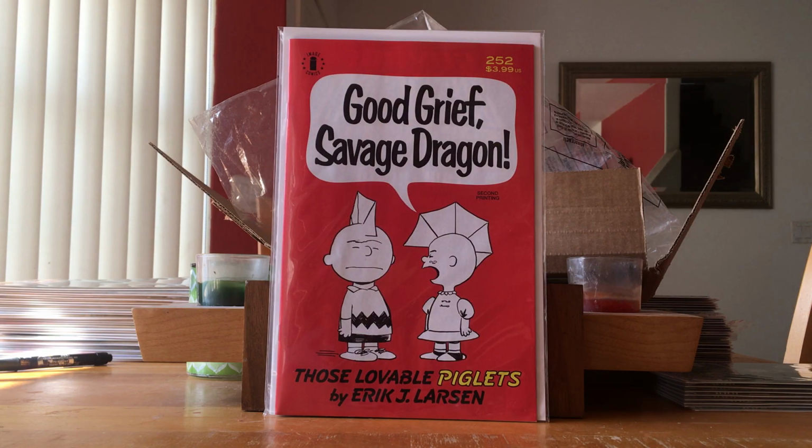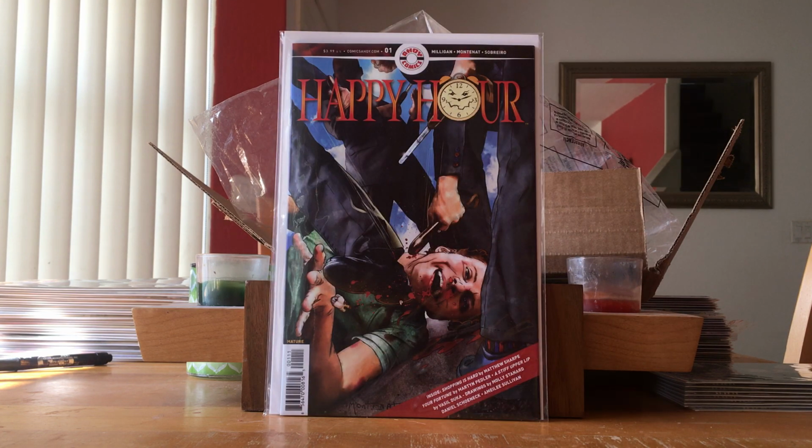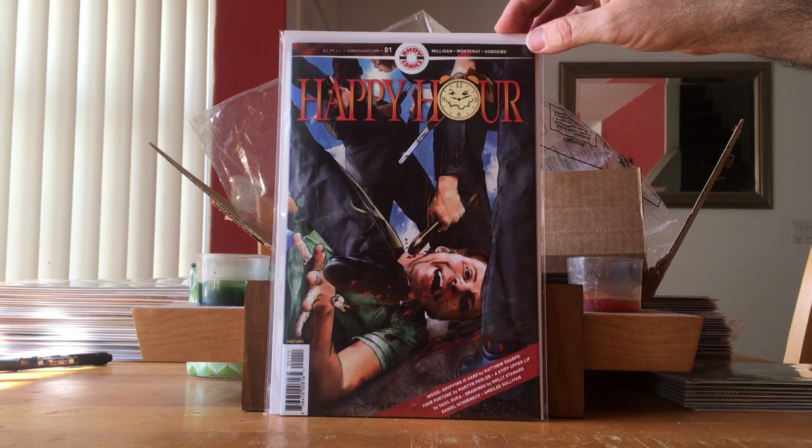One of my favorite covers of the week, Savage Dragon 252, the second print. Great Peanuts homage there. One of those books you see, you don't know why you pick it up. You don't expect to pick it up, but you get to the shop and you see a cover where a guy's getting the crap kicked out of him and he's smiling, and yeah, I'll pick it up. Not bad.